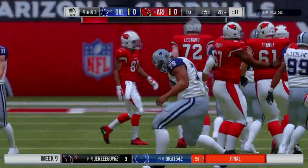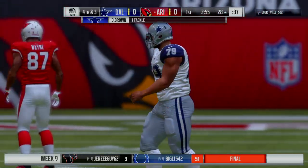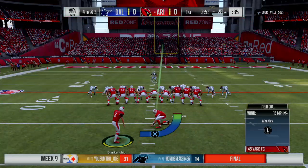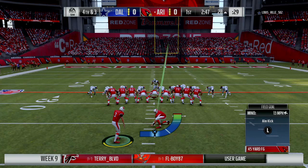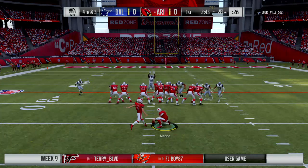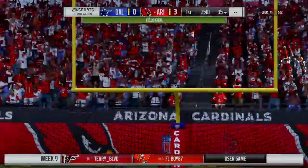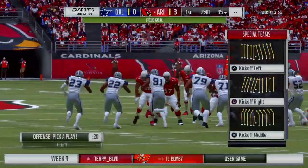He's going to go backwards. And a loss of 3 to bring up 4th. And now out is the Cardinal field goal team here. Spotted at the left hash, this from 45. And this one is right down the middle. And the Cardinals have the first points.